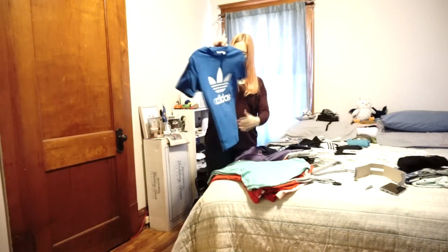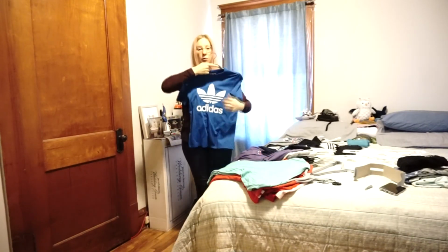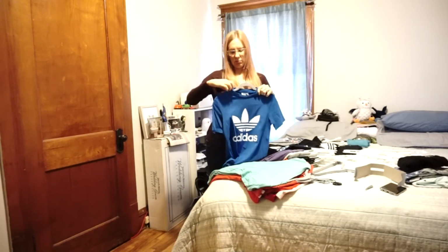It's interesting because this one's a small and I bought a medium, and I usually wear medium in Adidas. I ordered this one, so I don't know why I didn't order a medium, unless they didn't have one, but it fits okay.